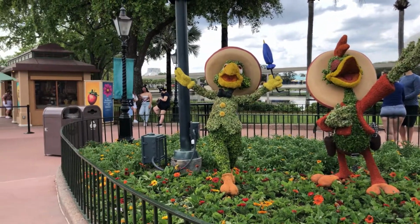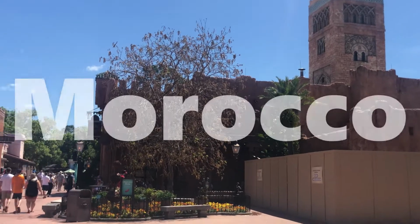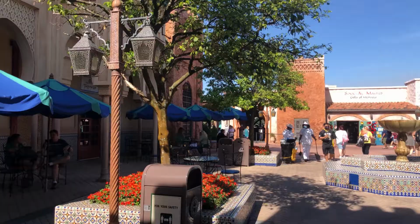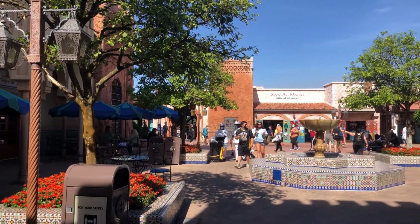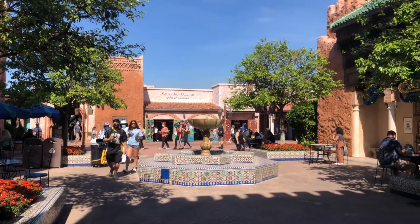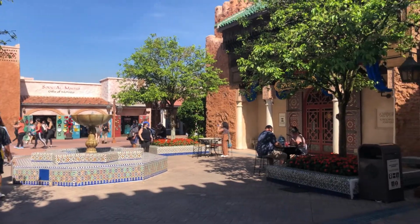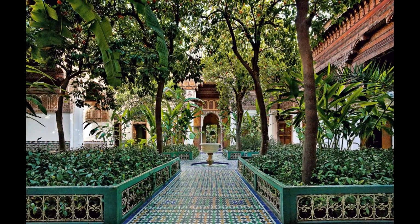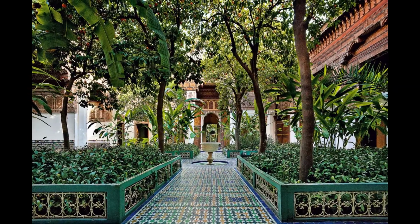Now, because I'm Moroccan, I might be a little biased on this one, but a trip to this country is a magical experience in my opinion. Anyone who has visited the bustling, busy medinas of Moroccan cities like Marrakesh knows that the courtyard garden, which is at the heart of every riad, is a place of calm, a serene and soothing retreat from the noise and activity outside.